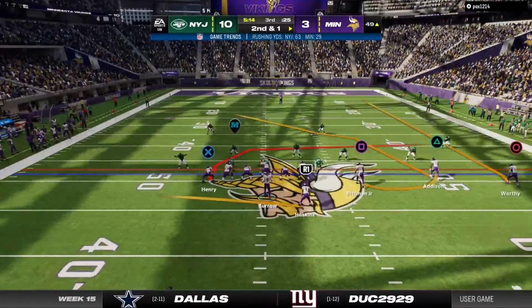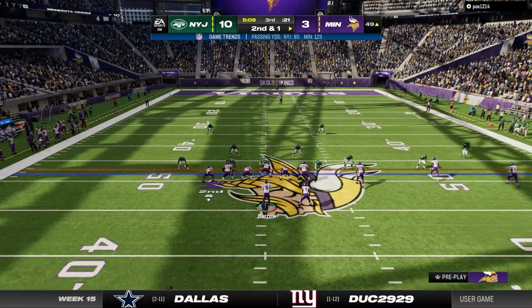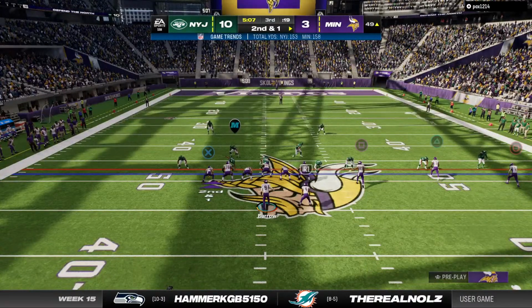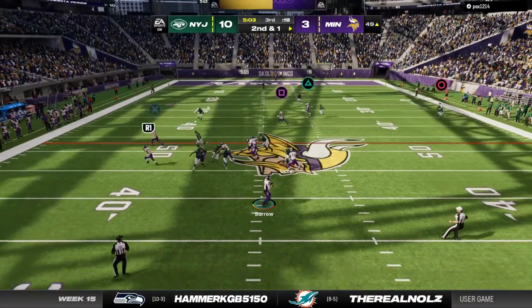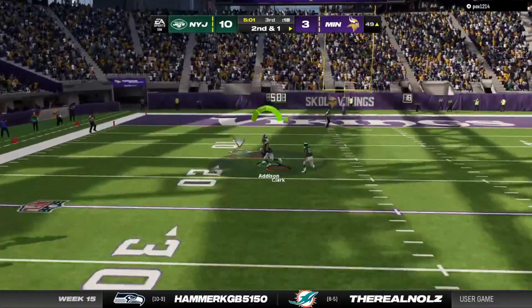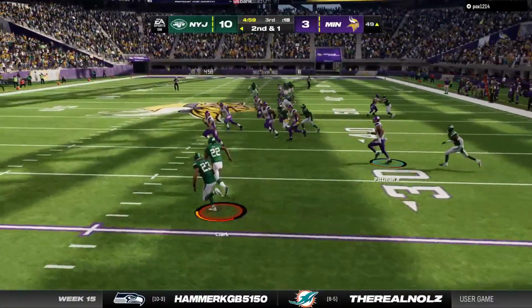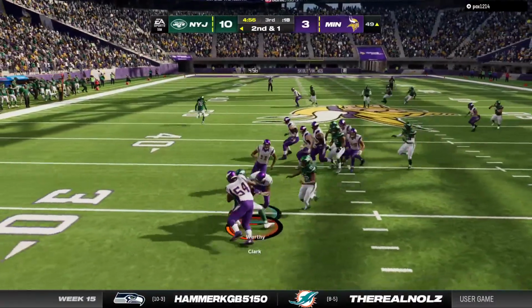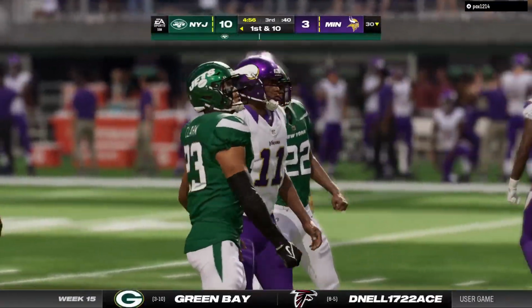From just across the midfield stripe, here's 2nd and a yard. Burrow on play action. He rifles one, and that's going to be intercepted. It's Chuck Clark picking it off. And the Jets are going to take over at their own 30-yard line.